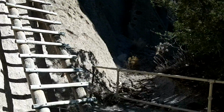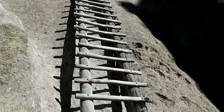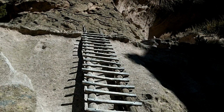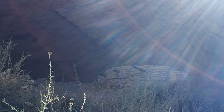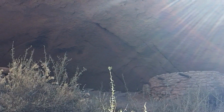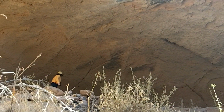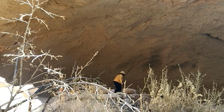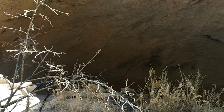So it's very hard to breathe up here. Not much air. So here we go. The ladder of no return. So this is where we're heading. Laura made it up. I'm not up there yet. But it is quite the trip up those steps.